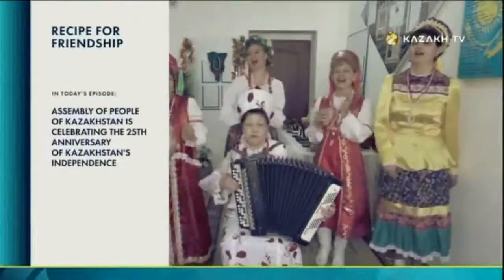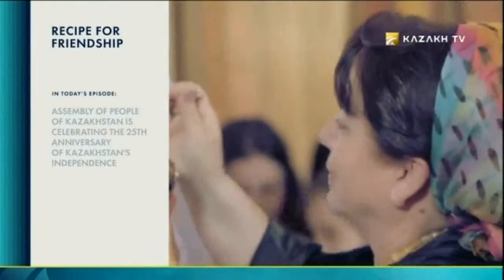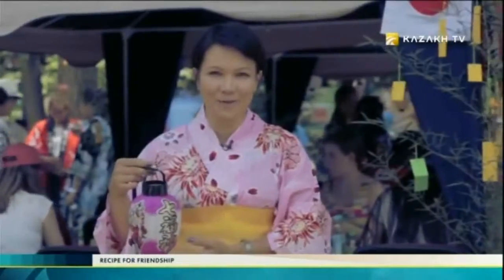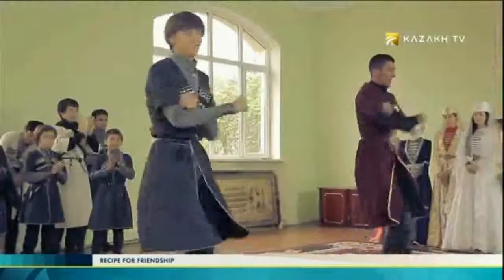Kazakhstan is one of the most multicultural countries in the world, consisting of representatives of more than 130 ethnic groups and nationalities. Each ethnicity has unique traditions, fantastic holidays, and fascinating history, as well as amazing recipes. Recipes for kindness and peace, and respect for our ancestors and other people's culture. This is Recipe for Friendship.